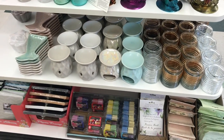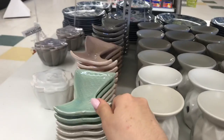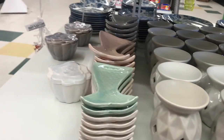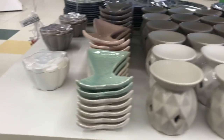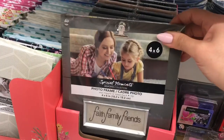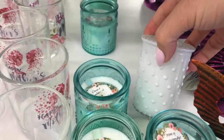On this side, look what's all sold out. Remember when I came in and all the mermaid tails were here? Now you only have a few little trinket dishes, so I'm so glad I bought them when I did. Oh, and I bought one of those as well. That one's broken. These are really cute too, like if you have a bit of a farmhouse theme, those really go nicely in the house. And the little pink ones were super cute.